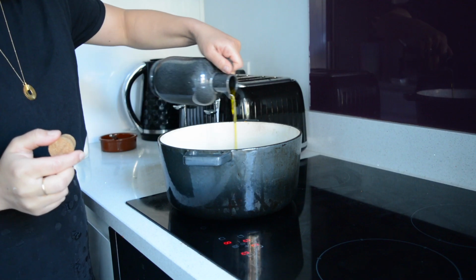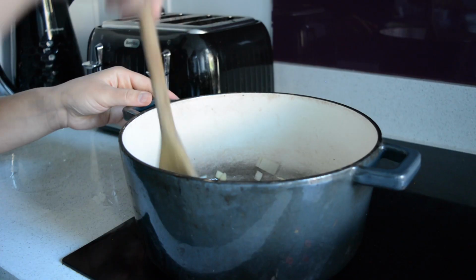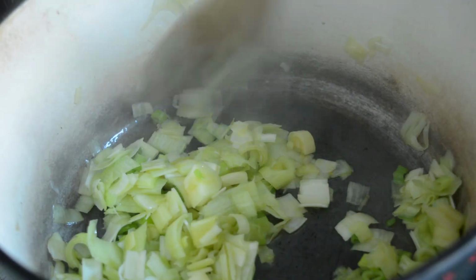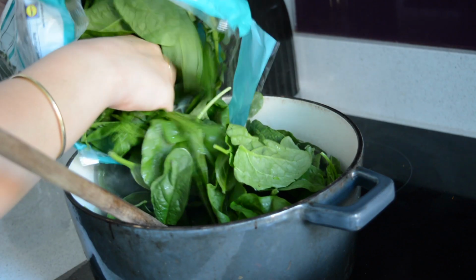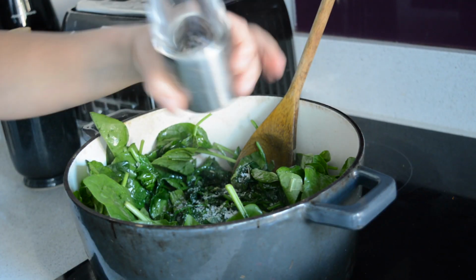I grabbed a big saucepan and added some olive oil. Once the oil was hot, I added the leek and spring onions and let them cook for a few minutes. I then added a few bags of spinach and let it wilt. I seasoned with salt and pepper, and finally I added the herbs.